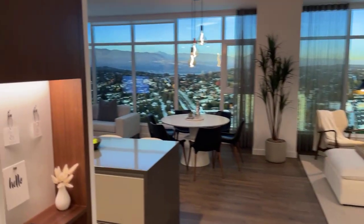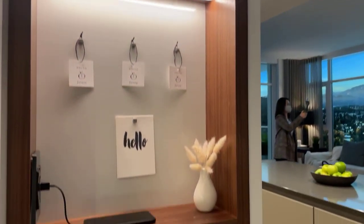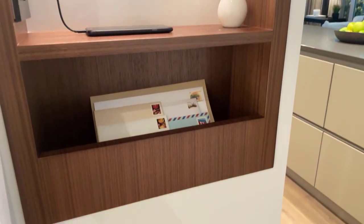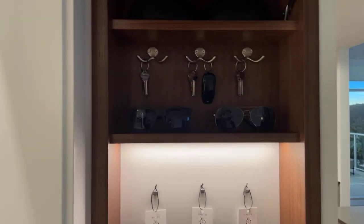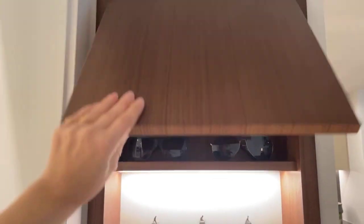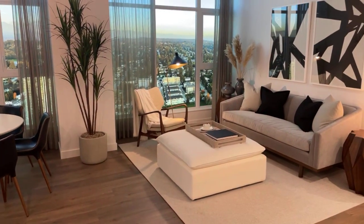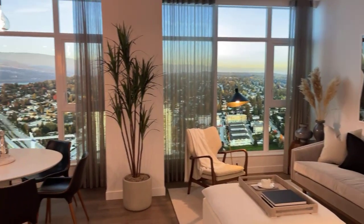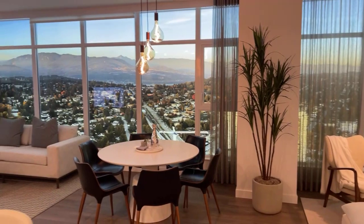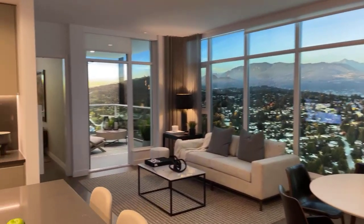So again, just want to show there's these really cool features as you enter the home, this little niche. I love this. Perfect for your keys, your mail, and even in here, keys and sunnies. Perfect. So this area right here is what I'm talking about. So you choose whether or not you need a 3-bedroom, and if you only need a 2-bedroom, you can add to your primary living space, which is really nice, especially with all of these windows. But certainly that's an option for your 3rd bedroom if that's what you need.